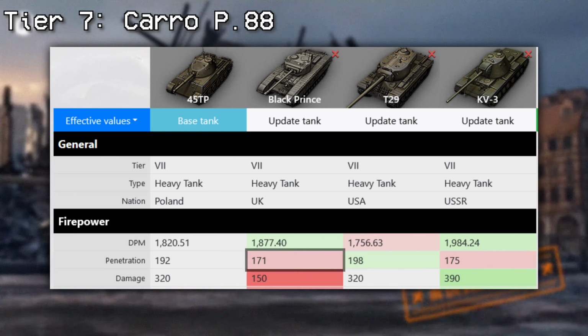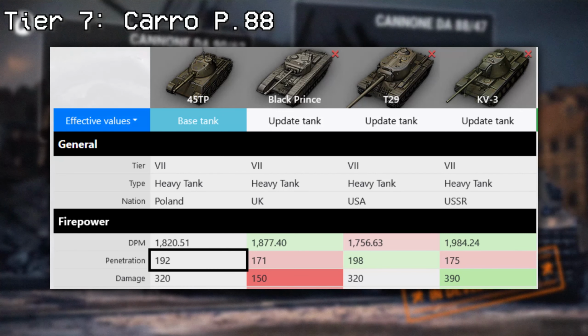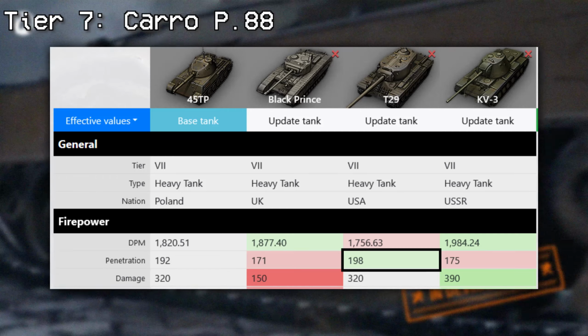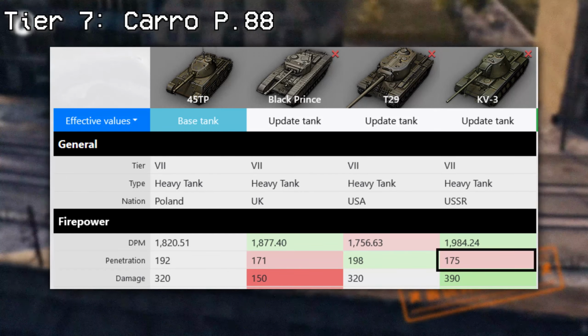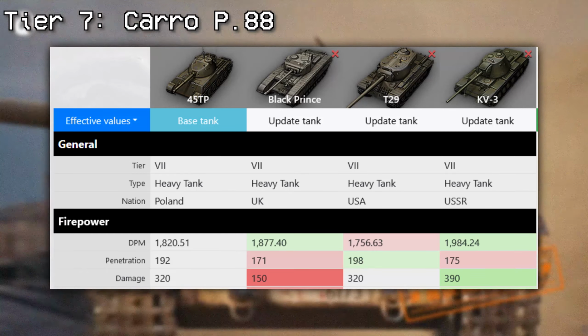It's better than the Black Princes, being 171. It's better than the 45 TPs, 192. It's better than the T29s, 198. And it's better than the KV3's 175. There are other tanks which it is probably better than, but I haven't looked at this yet.